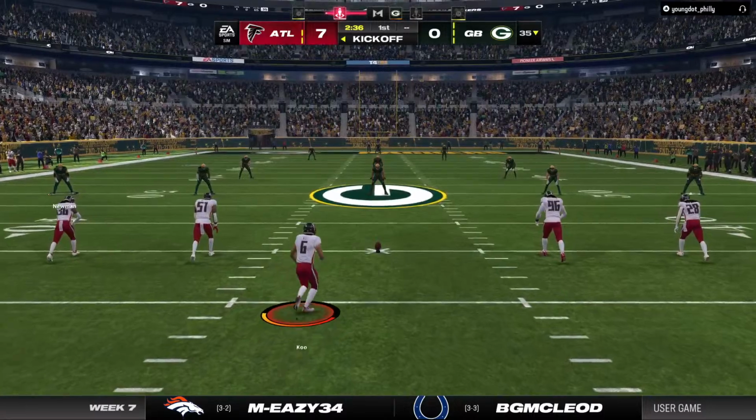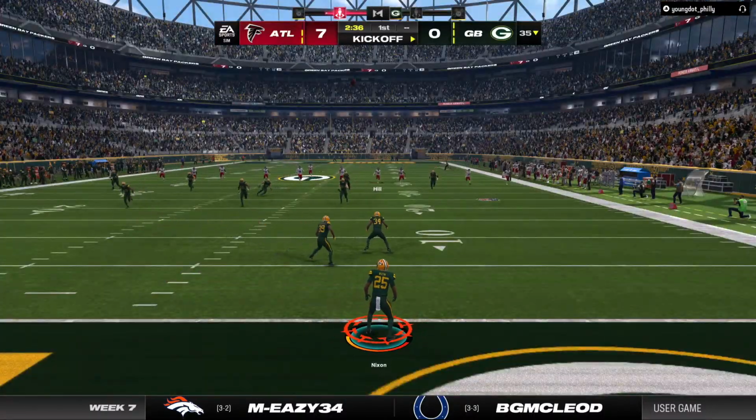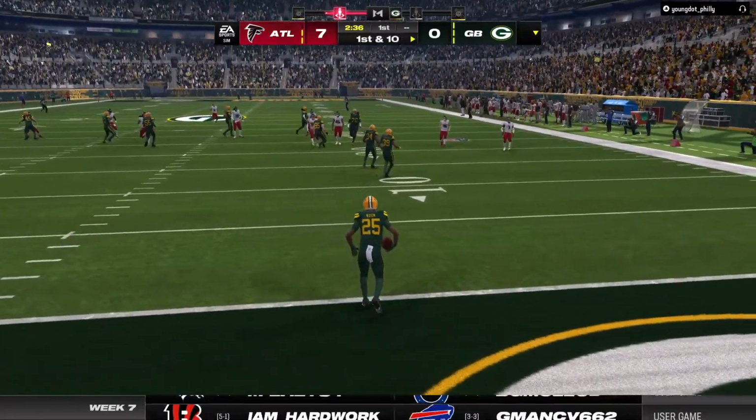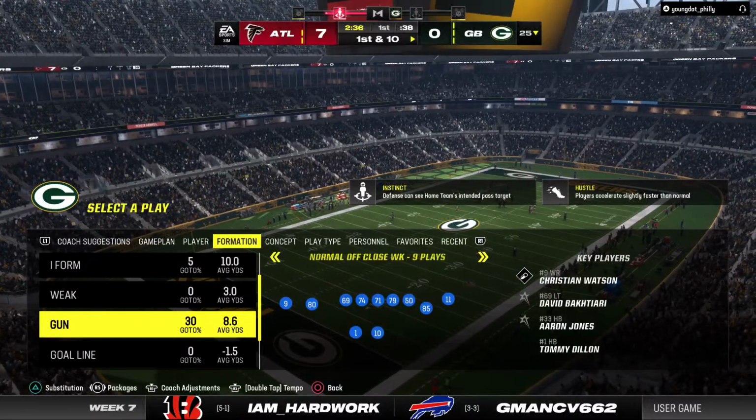Following the touchdown, here's Koo to kick off. Nixon elects not to return it, and this comes out to the 25.